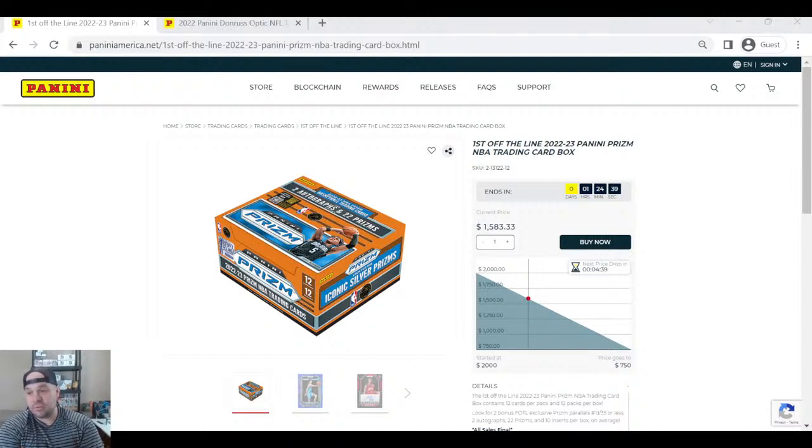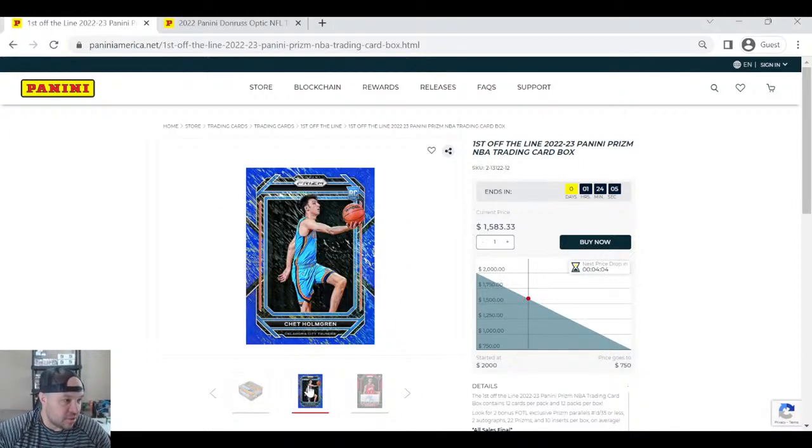And then Select could be interchangeable in there with those two. But I prefer Optic for baseball, football. If you were going to give me boxes to open, first off the line, even though they are more expensive, I would probably go with the Optic box. But either one. These are nice looking cards.